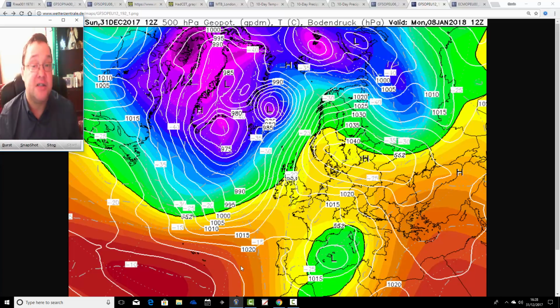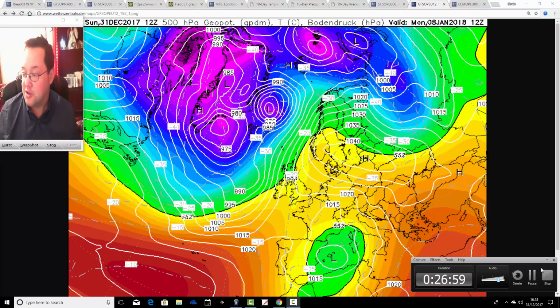It may last a few days, but I suspect as we go further in towards the middle part of January, we might start seeing the Atlantic coming back. It may turn rather stormy as well, but of course that is still all some way off, and we've got to determine that.